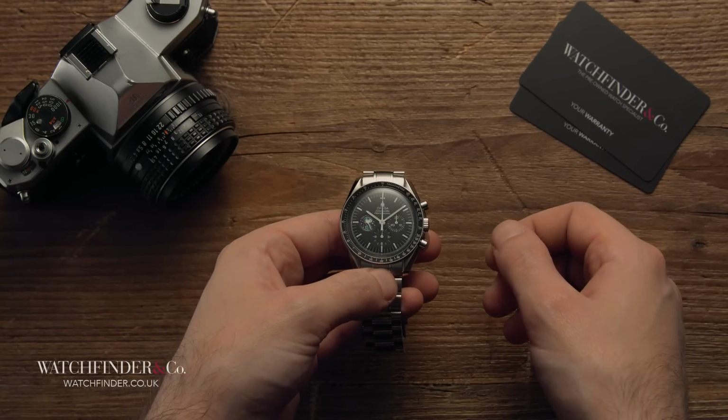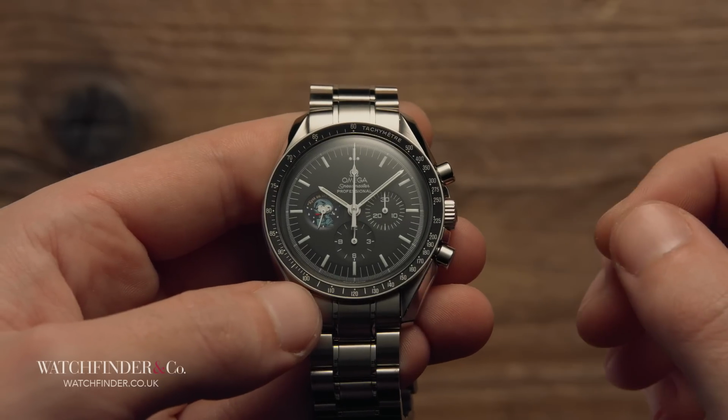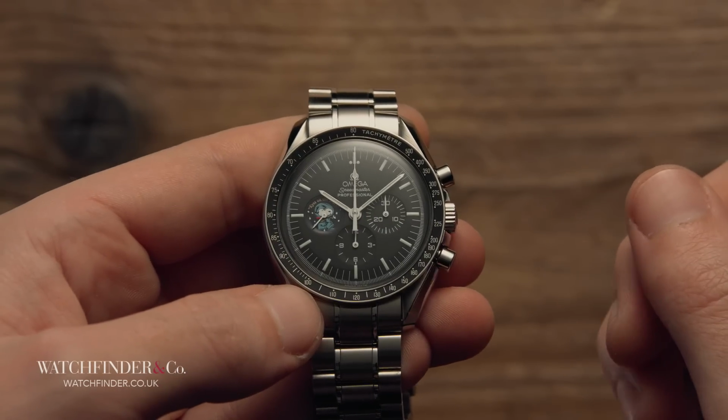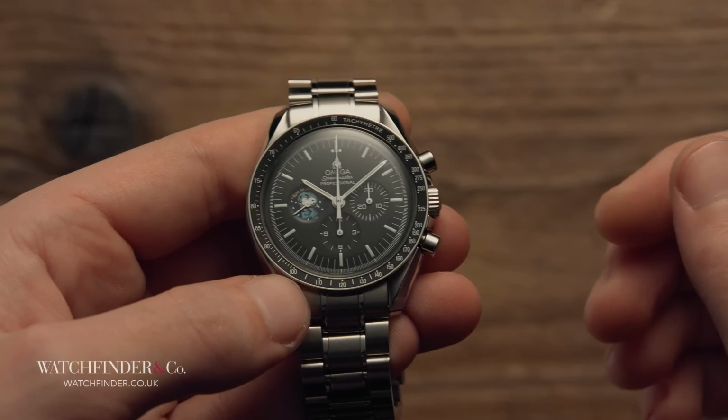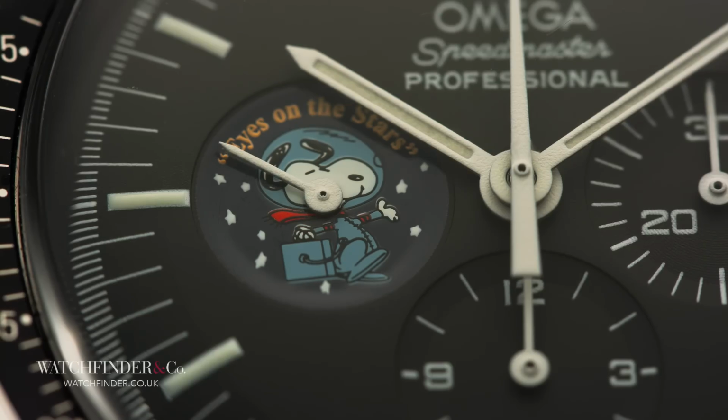Omega isn't shy when it comes to producing a limited edition Speedmaster. After all, this is a watch with arguably the best slice of heritage in the world, and Omega is understandably keen to let people know. This limited edition Speedmaster, however, has a cartoon dog on it.